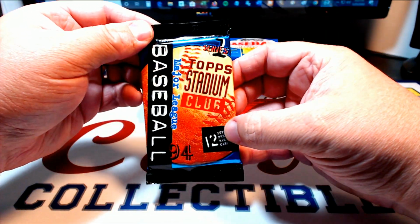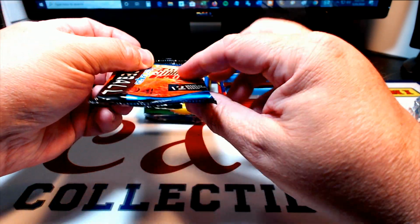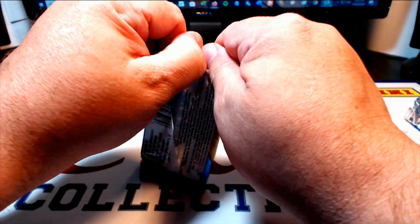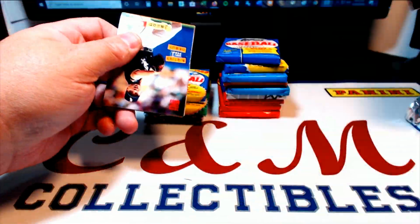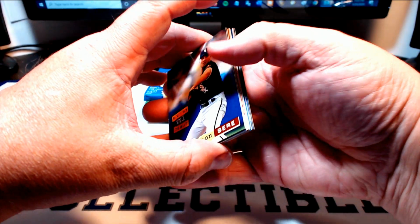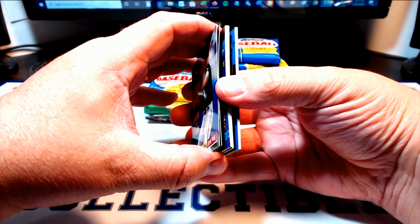We got 94 Stadium Club Series 1 here. 12 super premium baseball cards. Might be so super premium that they are bricked and not able to be torn apart. The gloss on this was, and we do have some, they're not too bad though.